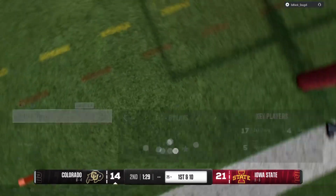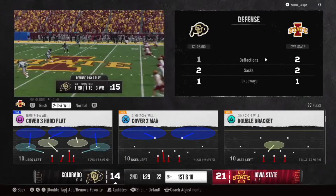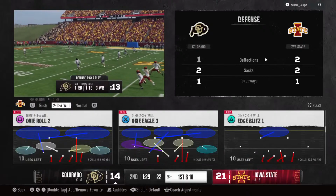If you can do that, I don't know why you don't do it every time. Reduce the risk. Banged it out of the back of the end zone. They'll put it in play at the 25.